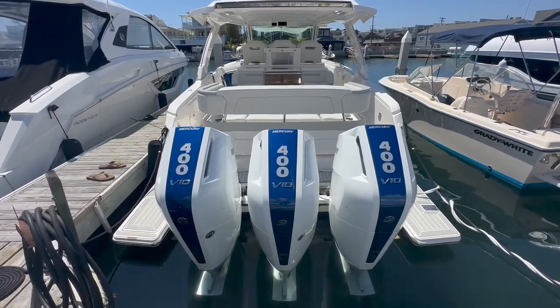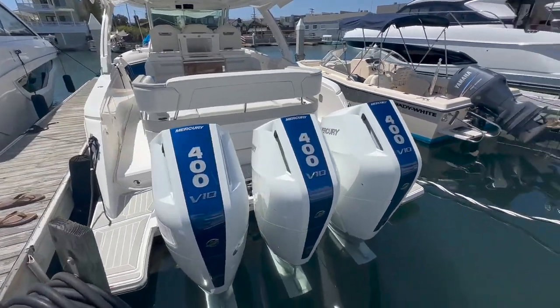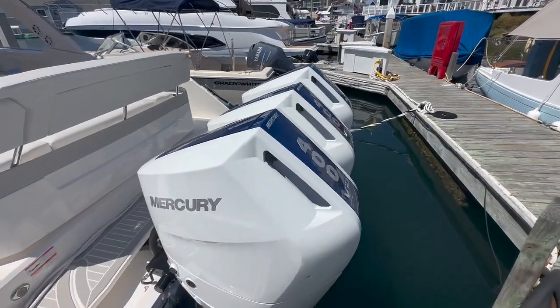Tiara 38 LS. This boat is equipped with triple Mercury 400 V10 outboards. These are Mercury's newest engines, and I've got to say they're extremely impressive. This boat weighs just under 20,000 pounds, and it rolls right over and gets on plane like a rocket ship. Very impressed with these engines.